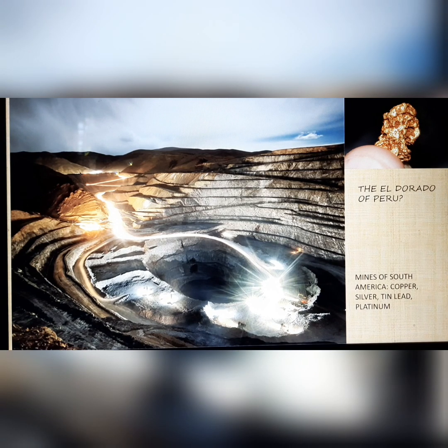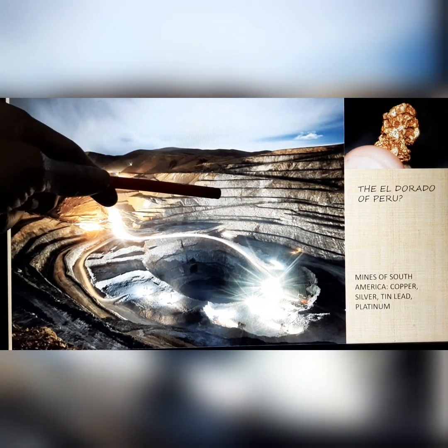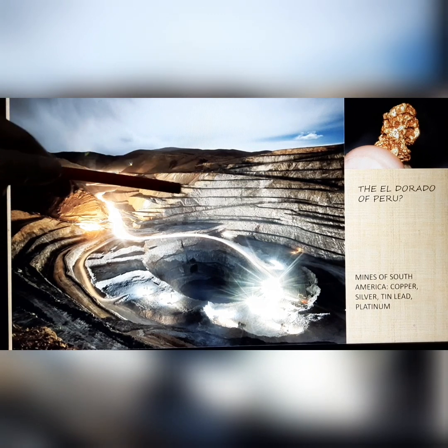If you Google, you will find that even the silver mines are more or less the same. Can you see that since the Andes are a fold mountain and are formed of sedimentary rocks, you can see the distinct strata, the distinct layers, and it looks so beautiful as it is lit up at night.